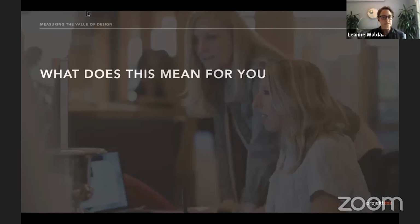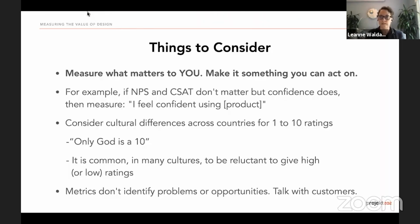So what does all of this mean for you? I'm going to leave you with a few things to consider for what you could do to get started. The first thing is to just measure what matters to you. Measure what matters to the business, to your team, to your organization, to your market. Make it something that you can eventually act on, that you can follow up with qualitative research to understand better.